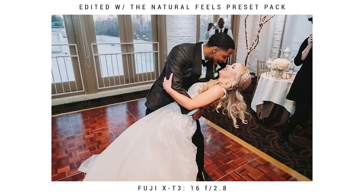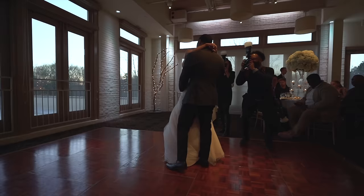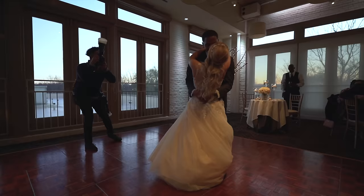Make sure to keep an eye on your backgrounds as well. A lot of times, guests are going to want to stand up and take videos of the first dance, which is fine, but sometimes they get a little too close and kind of ruin the shots. So I will let guests know to move out of the way depending on where they are to make sure I can get the cleanest shots possible for the most part.